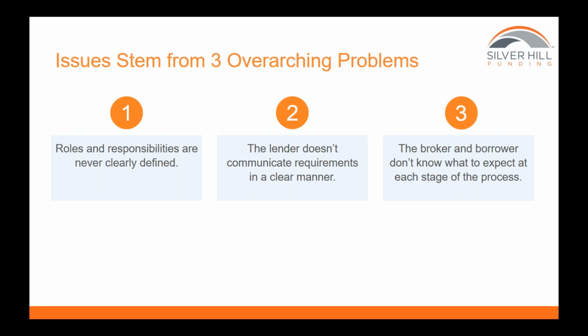Issues stem from three overarching problems. Roles and responsibilities never clearly defined. The lender doesn't communicate requirements in a clear manner, and the broker and borrower don't know what to expect at each stage of the process. I would say with all the loans that we do month in, month out, that yes, these three would be the most accurate reasons, Zach.